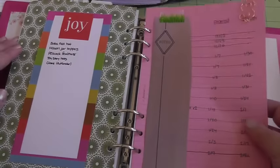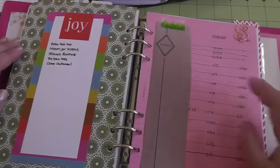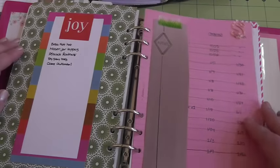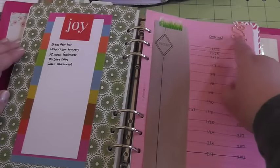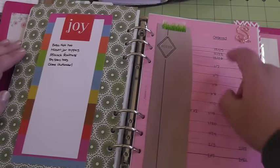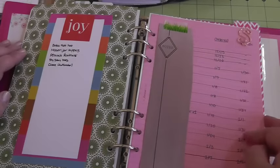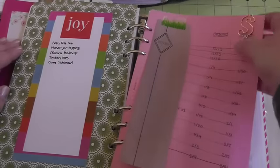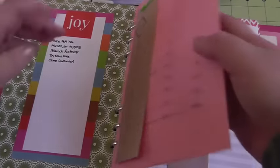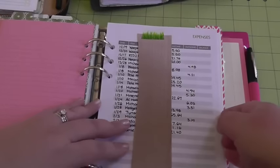And then I just have some plain Filofax colored lined paper that I'm keeping track on, and since it's a much bigger spread, I can have the actual columns of date ordered. This is the item. I have it covered up because I do have the last names to keep track of it. Date ordered, and when it needs to ship by. So I have all of that in there, and then another Kate Spade paper clip to flip me over to the finance. I still had some left of the Kiki K finance sheets, and then I have plenty of the Filofax kind for after that.